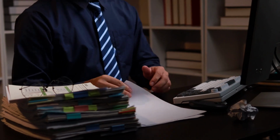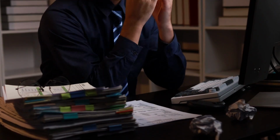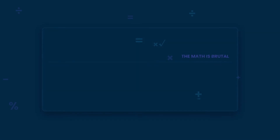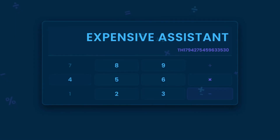If you're a real estate agent or broker spending 60% of your time on administrative work, you're not operating as a real estate expert. You're functioning as an expensive assistant. And the math on that is pretty brutal.